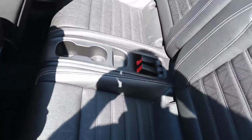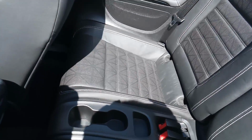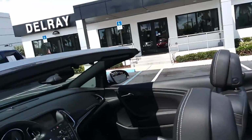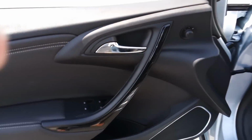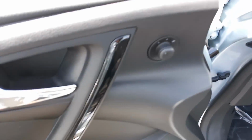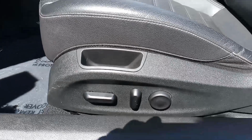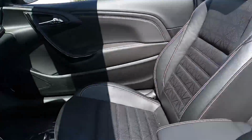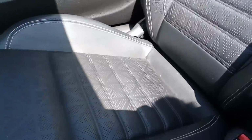Show you the back seat. Hopefully with the shadows you can still see. It looks like it's really never even been sat in. Go inside. Pretty much power everything. Windows, locks, doors, mirrors, power seats. Here's the driver's seat. Like I said, even with the shadows, I can assure you there's no rips or tears. Passenger seat, same thing.